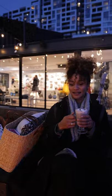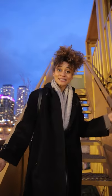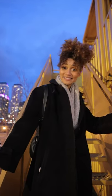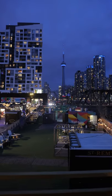Life is good. So right now, this just looks like a fancy gold crate, but really, it's going to be an amazing experience. On the bottom level, there's going to be private fine dining. And on the top, it's going to be a speakeasy with some St-Rémy cocktails. I actually can't wait.